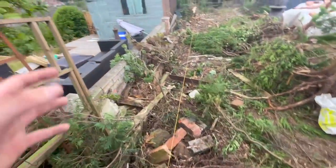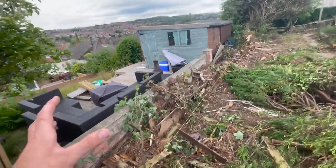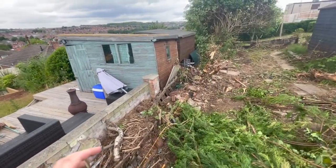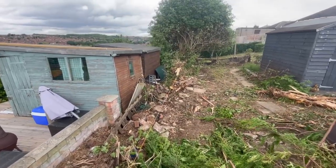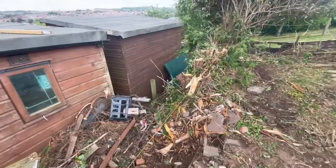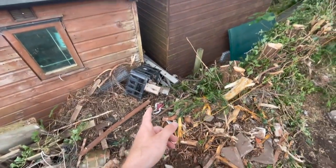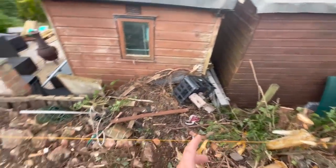It's a bit of a mess because it looks like next door or someone, not putting a blame to anyone, has been filling in with rubbish over the years. Oh, look at it, guys. Not being funny, but absolute rubbish everywhere. We won't be cleaning all of that up because that is not what we've done. That's not our job. We are the fence installers, aren't we, guys?